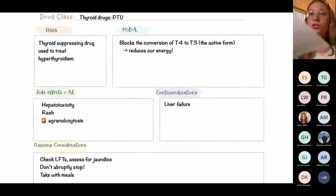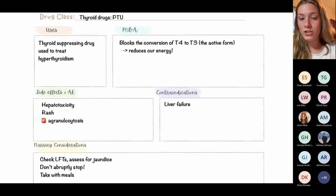Okay. Up next, we have PTU, propylthiouracil. On the flip side, this is used for hyperthyroidism. So when my patient has too much energy, too much thyroid hormone, this is going to help. However, this drug can cause agranulocytosis. Okay, so please make sure that we are assessing your blood count and things like that.